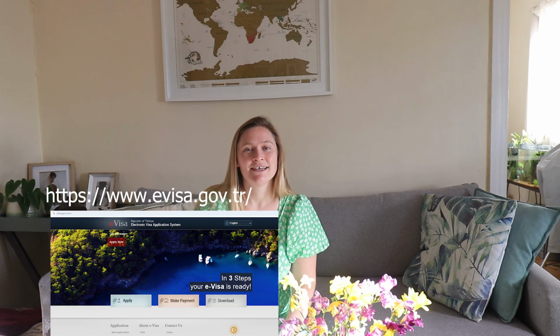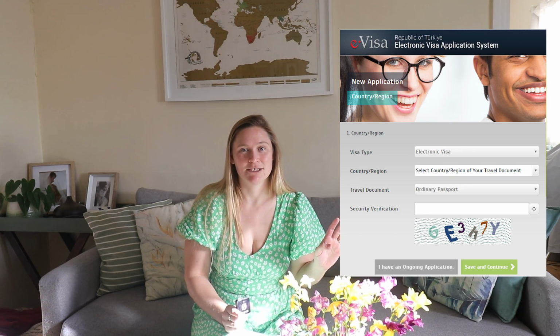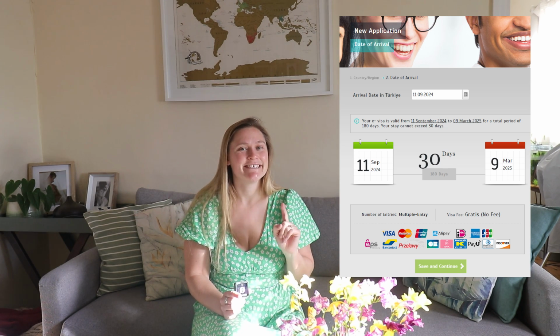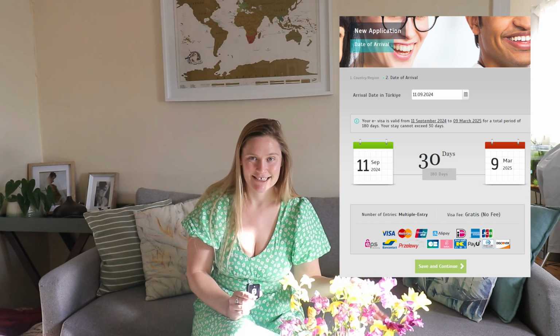So let me show you step by step how you're going to get that free e-visa to travel to Turkey as a South African. First, this is the URL you're going to head to. Once you've hit that URL, you're going to add in the country that you're traveling from, or your country that your passport is in, so that's South Africa, and then you're going to fill in the verification process. Once you've done that verification, you're going to see that that visa is going to be valid for 30 days in an 180-day period. And the main thing that you are super excited to see is at the bottom there's going to be the little word gratis, free. This visa is free and should not be costing you any money as a South African.